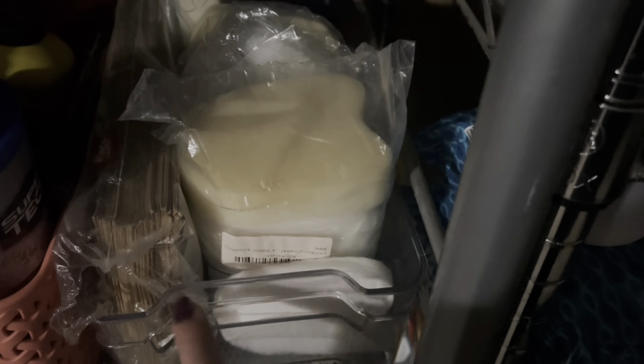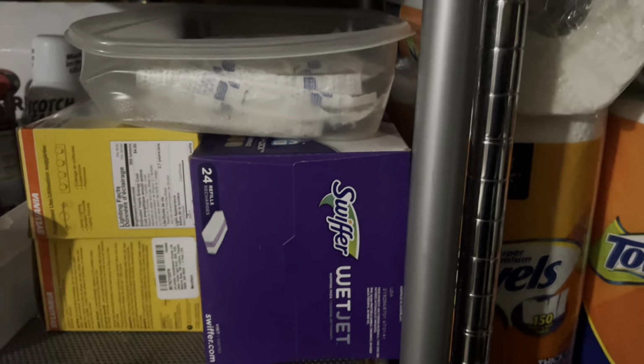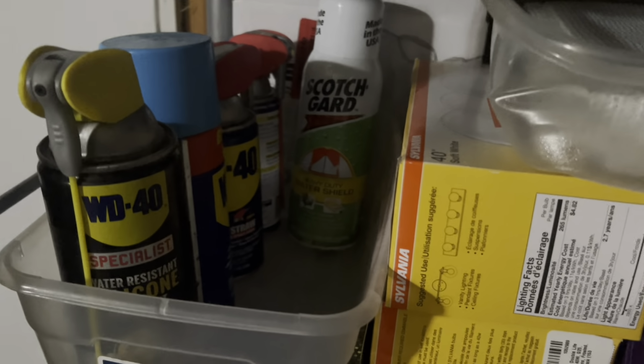Some stuff for the vacuum cleaner. These are actually pads, replaceable filters for in there. Ken always goes in there and cleans it out, takes care of it really well, and it has been fantastic for us. Our Wet Jet stuff, I've got some already ready to go. I've got a whole new box. Light bulbs, WD-40, Scotchgard. There's a lot of WD-40 in here.